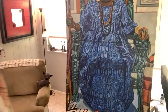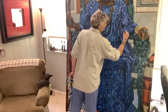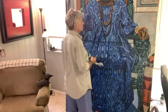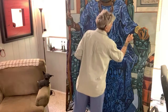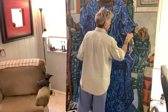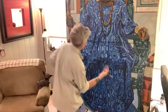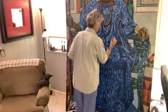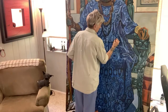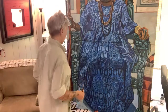Look at how nice and soft. I don't know how much the camera can pick up. But this sleeve was so harsh with the lines I had originally put down. Now it's more flowy. Pardon me.